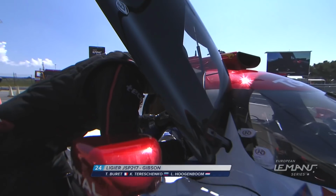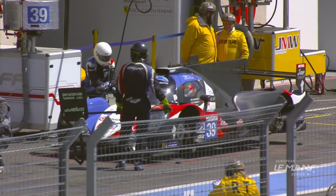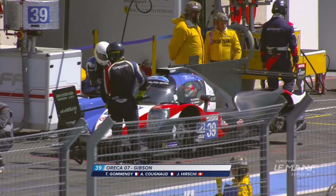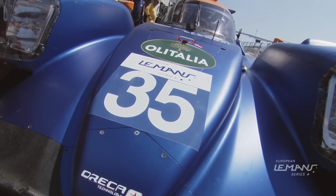So this will be Tim Bourret, I would guess, clambering on board that car. 39 from Graf Racing, a team that reels in from 2 to 1 Oricas. That's against the tide here. And, well, an all-carbon rear deck on that car, so they've had some problems somewhere there.